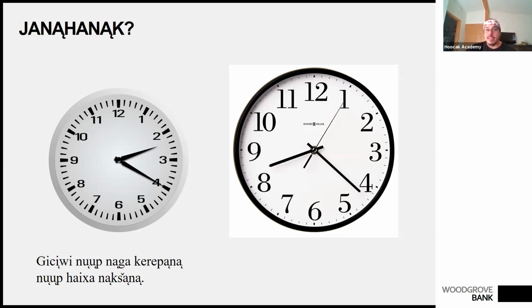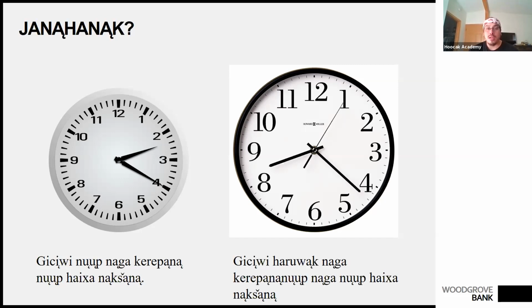Okay, the second clock, about 8:22-ish. That's going to be Gichiwi Harawang Naga Kerapana Noop Naga Noop Haicha Nankshana. Once again, Gichiwi Harawang Naga Kerapana Noop Naga Noop Haicha Nankshana. 8:22. Okay, so that's telling time in Ho-Chunk. If you have a good grasp of the numbers, just follow the format.